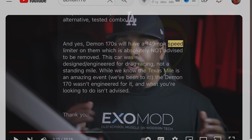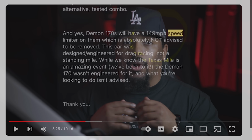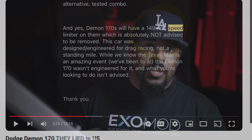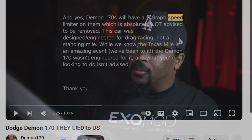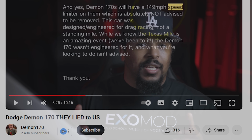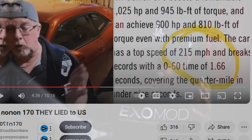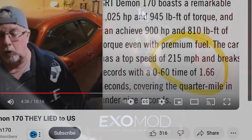Now, I know that Demon 170, the actual YouTube channel, the guy who actually brought all this to light, has screenshots of this on DodgeGarage.com. And so I'm gonna have Dodge's answer to that shortly. But as I said, based on his screenshots, it was on DodgeGarage.com that Dodge said that 215 miles per hour was actually capable in the Demon 170.